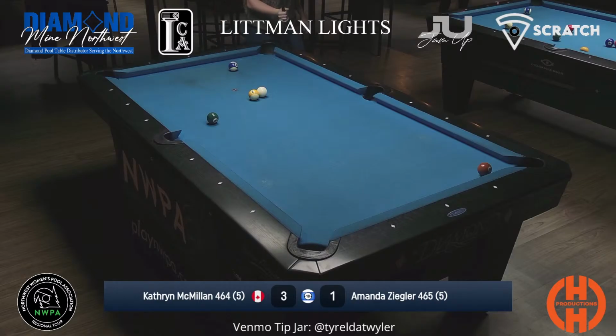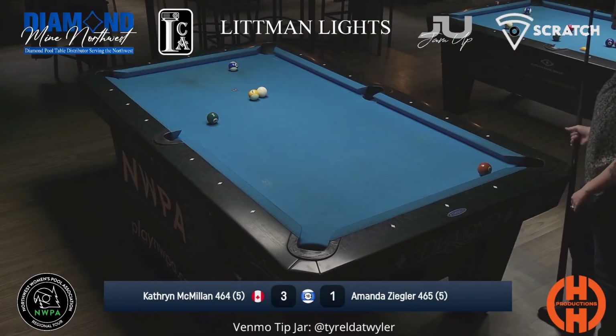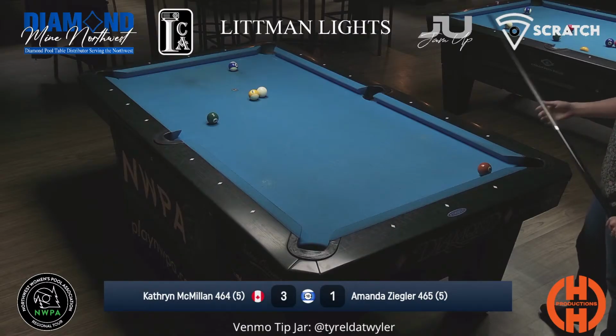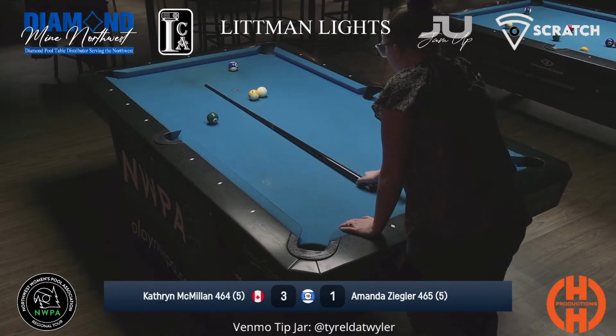And she had the angle, but not enough power. And she also drew it a little bit. I would have liked to hit the 9 a little bit on the lower side, kind of like where her cue point was there. It's kind of what I was saying. That's just letting the cue ball go forward, because you're not messing around with what's happened here, getting stuck on that 9.